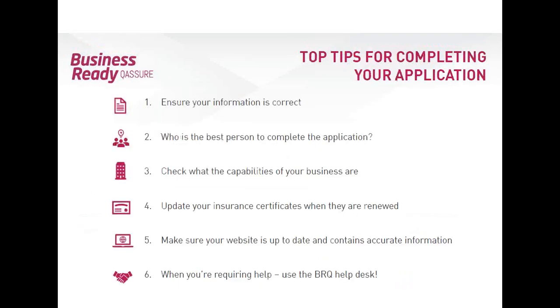So the top tips when completing your application: ensure your information is correct. As everything changes, including businesses, staff, and websites, make sure your information is always up to date. You can log in at any time and edit your current application. Who is the best person to complete the application? Make sure the person completing the application is aware of government processes and the outcomes desired.